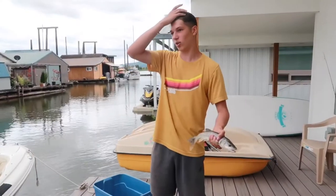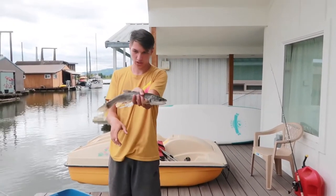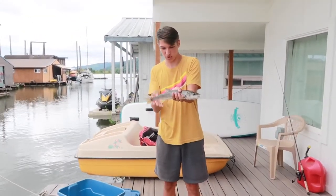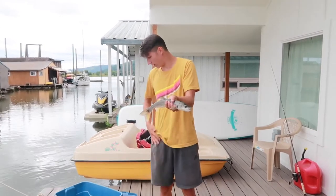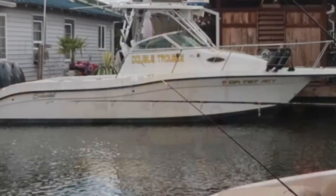Yeah. Alright, so it's been like another 10 minutes and I caught a big white fish with the chicken nuggets. So this is big enough to keep, so we'll keep it. Probably eat it with the catfish or I'll take it home and we'll just keep fishing.